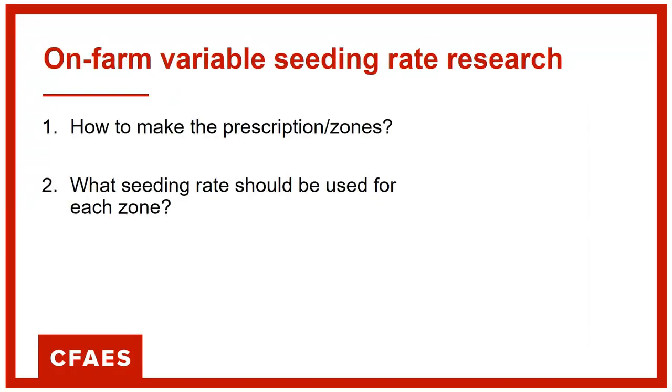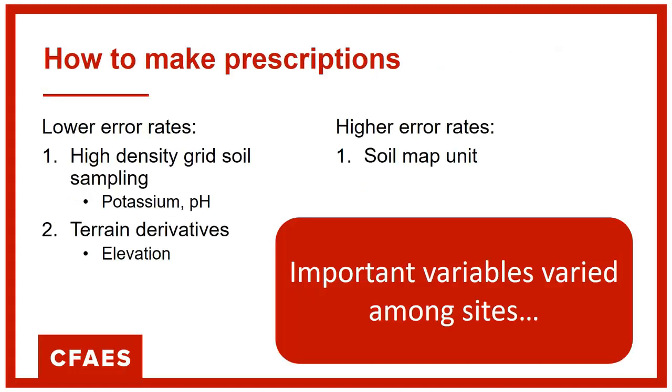So the two overarching themes for this project. First, how do we make prescriptions in zones? There's a lot of different ways people do it. What's the best way? And then the second question is, once we have our zones figured out, what's the optimum seeding rate to use in those zones? These are really complex questions and very challenging to answer.